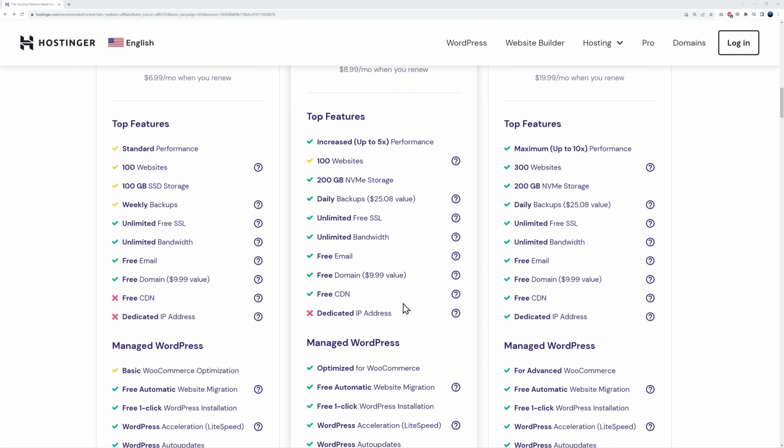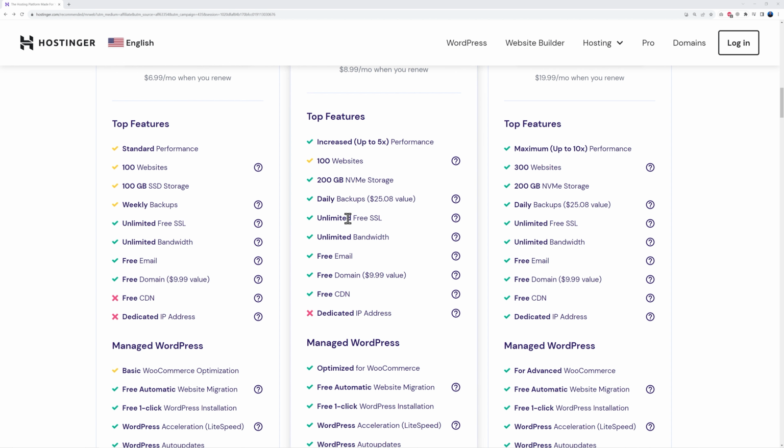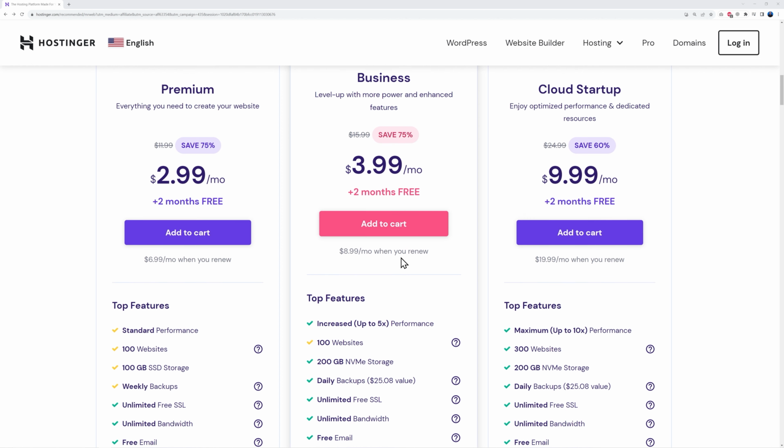Now, obviously, they provide you with daily backup and weekly backup. As you can see, the entry level here is weekly backup, so they will back up your website once a week. If you go for the $3.99 one, you'll get a daily backup as well. So every day you have a full backup of your website. So feel free to select any of those plans.